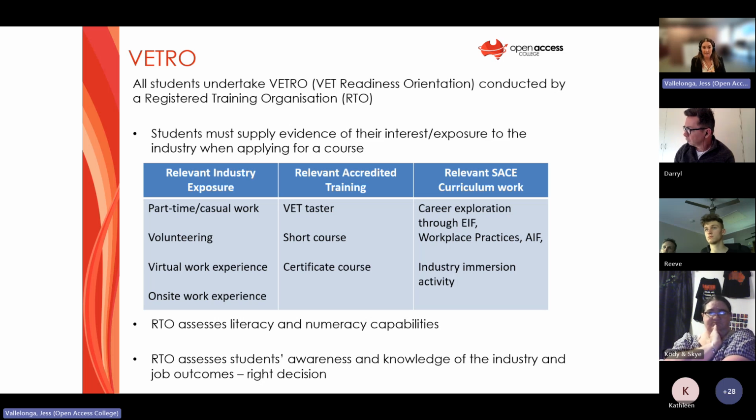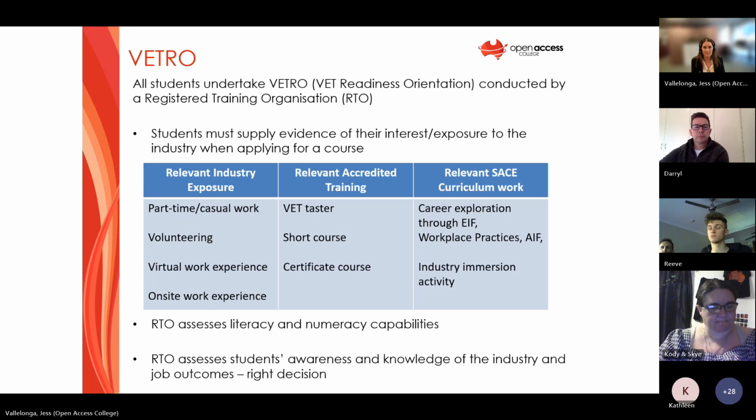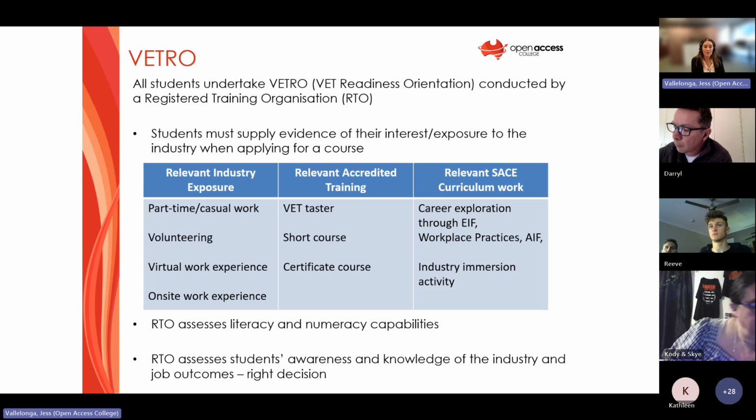Workplace practices, curriculum work is acceptable as well, as is Stage 2 Activating Identities and Futures, which has replaced Research Project. So SACE curriculum work, absolutely we can use, and also industry immersion activities. There are a range of activities that are advertised. We do a lot of advertising through our Care Group program to students about immersion activities that come up. So they are also acceptable as evidence with the application.